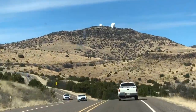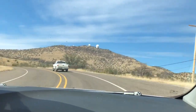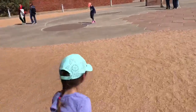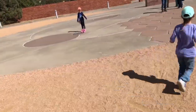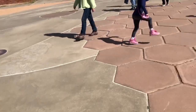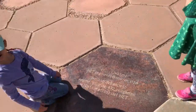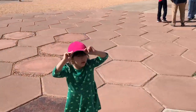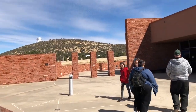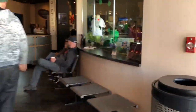Then after that, we headed off to the McDonald Observatory. This place has been somewhere that we went as children, my husband with the Boy Scouts and me with my family. It is such a neat place for our kids to see because we're all kind of science geeks. This on the ground here is actually the size of the mirrors and the lenses of the larger telescope. So that's kind of cool to see.